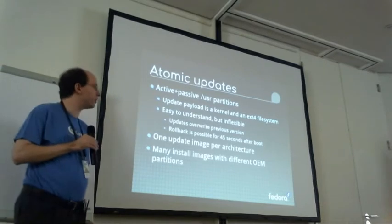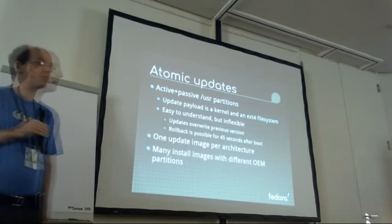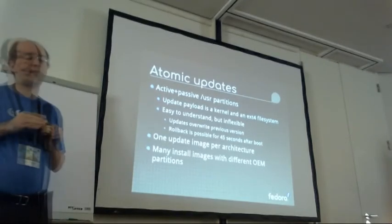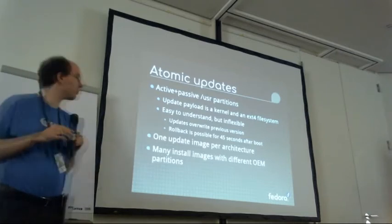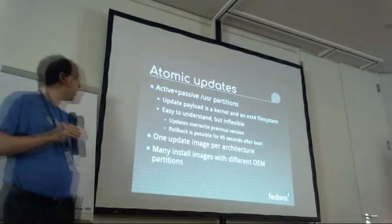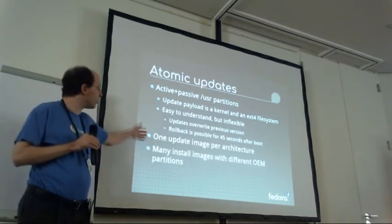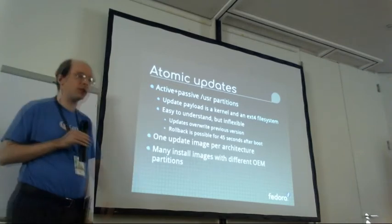Once we boot into the new system, 45 seconds later, it commits. And at that point, the updater can now fetch a subsequent update and download that. So there's this very narrow window where rollback is even possible. And we have essentially one update image per architecture because the platform customizations are only embedded in the install image.